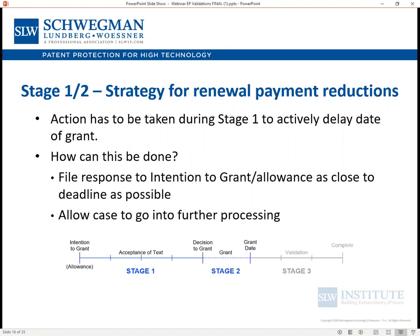In our experience, the period between filing the response to the intention to grant and the actual date of grant varies, but is never less than 4 weeks. Therefore, if you delay filing your response to the intention to grant until less than 4 weeks before the renewal date, you will, in our experience, push the grant date beyond the renewal date.